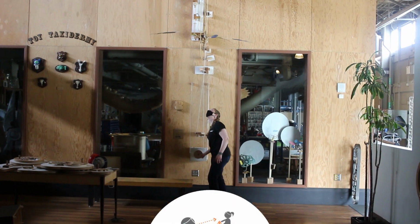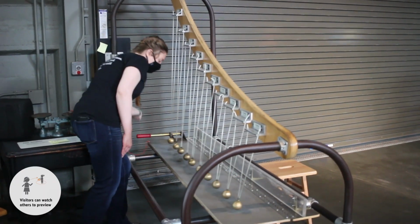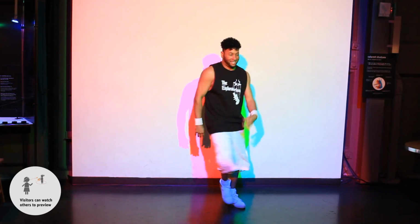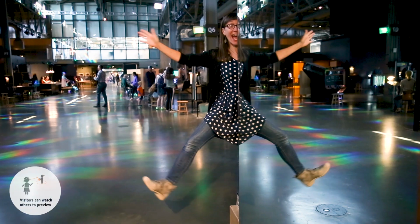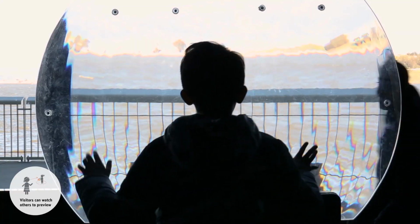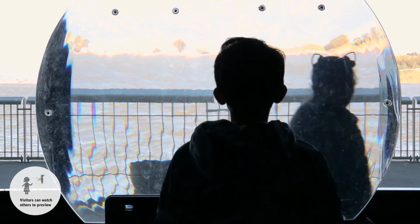Next up is visitors can watch others to preview. Now, the important thing with this attribute is that the person watching can see the action or reaction of the person using the exhibit, not necessarily the activity or phenomena itself. Getting a preview of what they'll be doing is what makes the exhibit more approachable and welcoming to people.